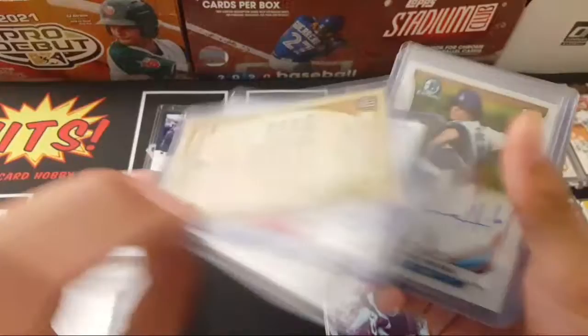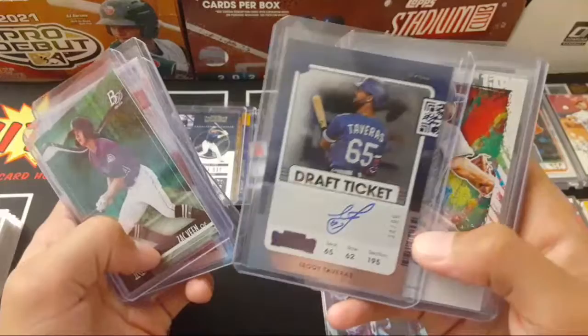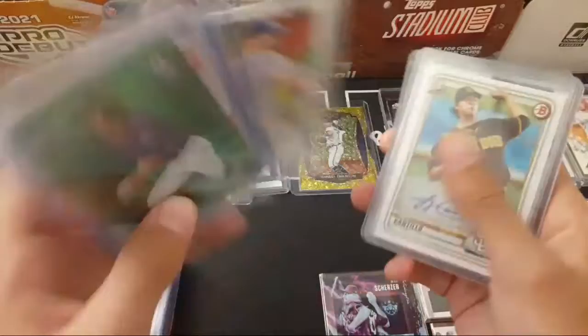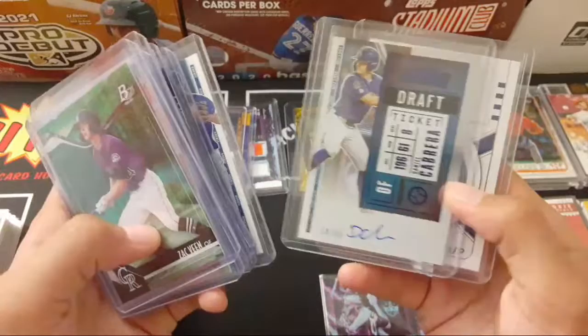We got a Grant Holmes auto, Ryan O'Hearn sticker auto, Brian Campusano sticker auto, Leody Tavares to 99 on card auto, Logan Allen rookie auto sticker from Diamond Kings, Joey Cantillo first auto, Brock Burke rookie contenders auto, Daniel Cabrera on card auto to 99, and a Dom Nunez rookie roundup sticker auto.